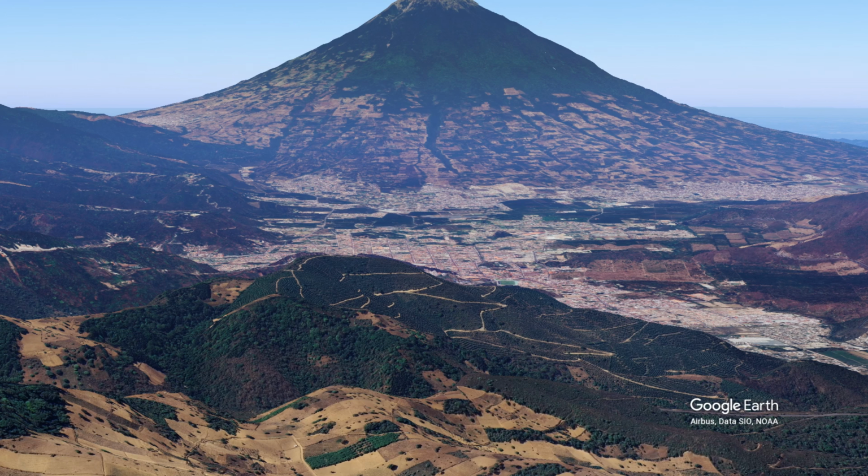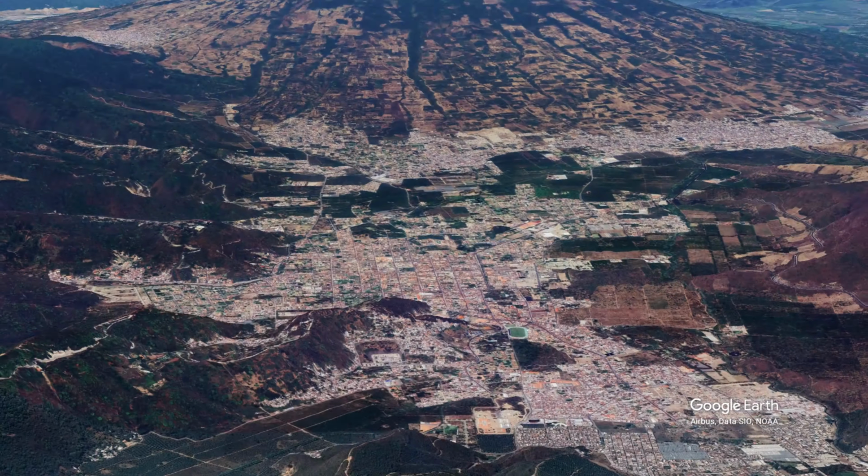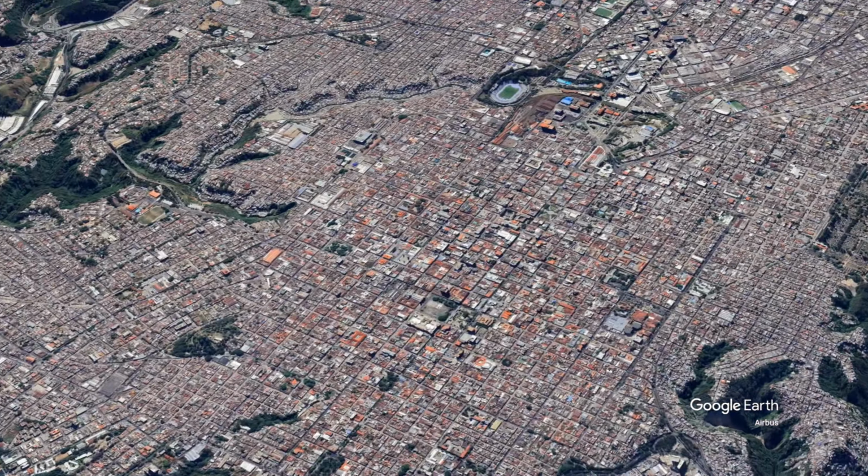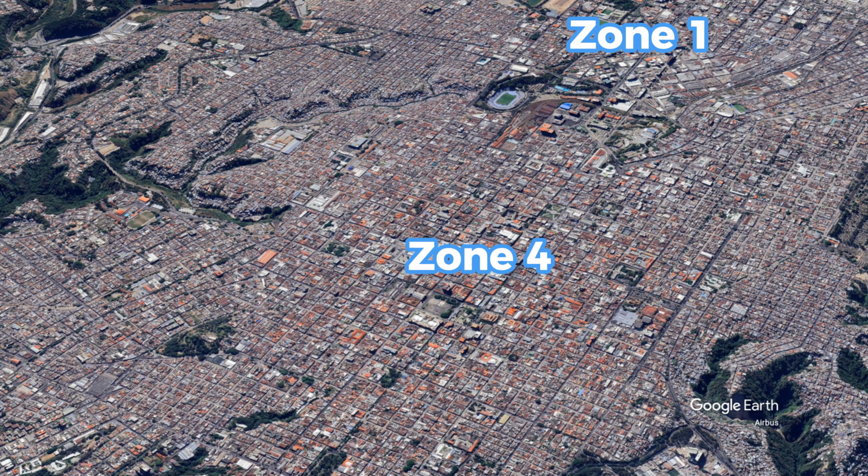On today's journey, we'll be spending our last morning in Antigua, Guatemala, and then heading back to the current capital city of Guatemala City. Guatemala City is divided into different zones, and in this video, we'll be exploring Zone 1 and Zone 4 before heading back to our hotel in Zone 10.